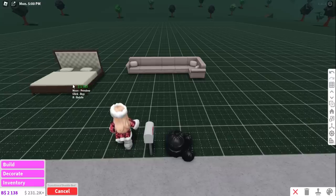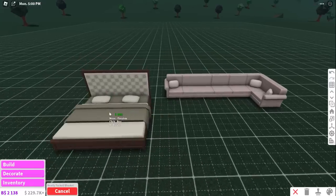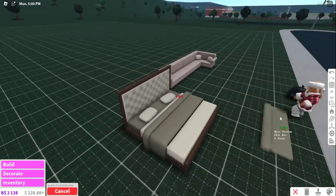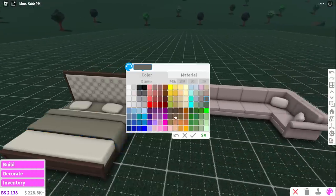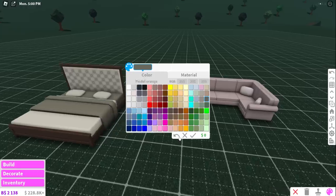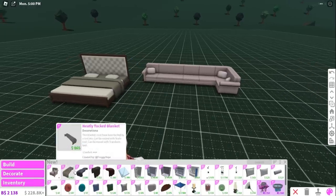Let's have a look. Okay, let me just get this bed and let's see if the blanket can go on top of there. Oh, it can. You can finally have the blankets on the bed. Oh, that's so cool. I wonder if you can use it as well. The color actually kind of goes with that bed, so I'm going to keep it that color. Let's see what else we have.